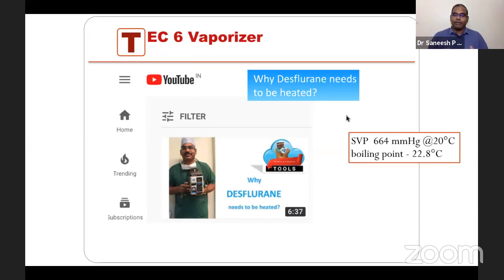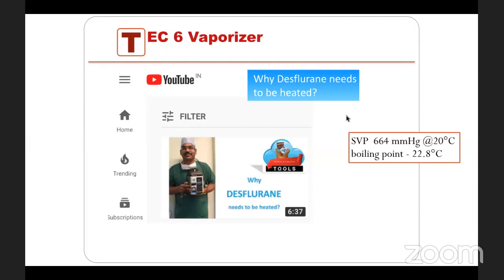Okay. So what will happen is, if you allow it to vaporize on its own, a huge amount of vapor will be coming out. And to dilute it to our clinically used 6% or 8%, we'll have to use very high fresh gas flows, because too much vapor output is coming. That is not economical, because nowadays we are going into low flows, and we cannot dilute this very high percentage of desflurane.